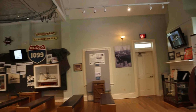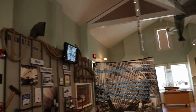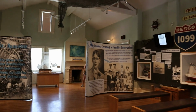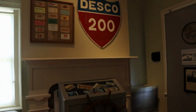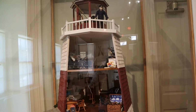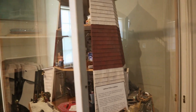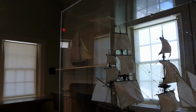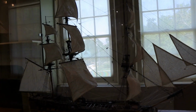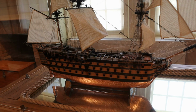All right, we're going to the upstairs of the Lightkeeper's house. HMS Victory, used in the Revolutionary War.